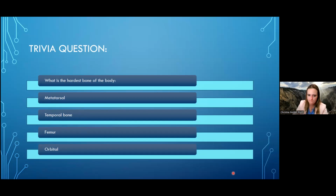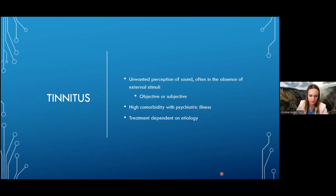So for common presentations that you would see within the clinic, we're looking at tinnitus is one of the most reported difficulties. So this is an unwanted perception of sound that often occurs in the absence of external stimuli. This could be either objective, so both the assessor and the patient can sense this, or as it's subjective. So the objective piece is that it's audible to both, and it's really typically due to sound created by the flow of blood within the vessels or the contraction of a muscle within a nearby structure. And there's a lot of different reasons that this can occur, whereas a subjective can only be heard by the patient and typically correlates with hearing loss.